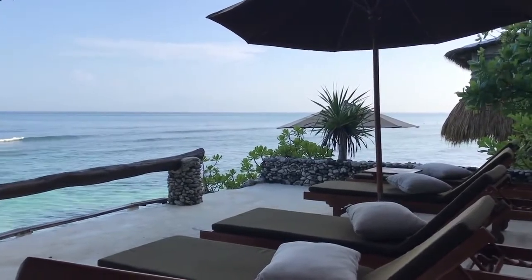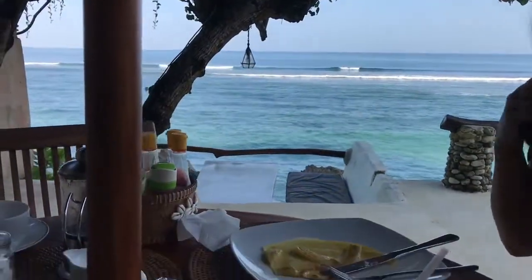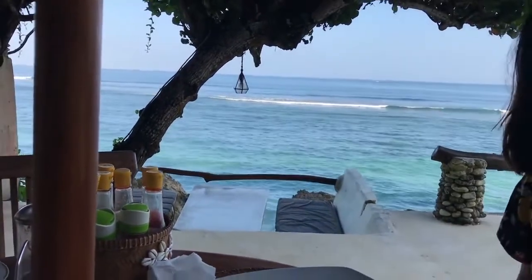So this was our travel day. We grabbed a quick bite to eat. While you're in Bali, one of my favorite things is just the fruit shakes every single morning. Strawberry shakes, mango shakes. It's part of being on an island. It's beautiful.